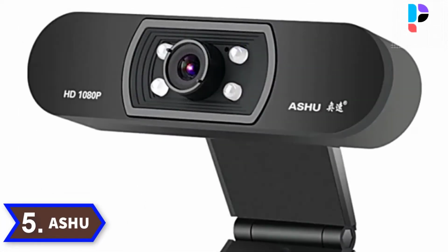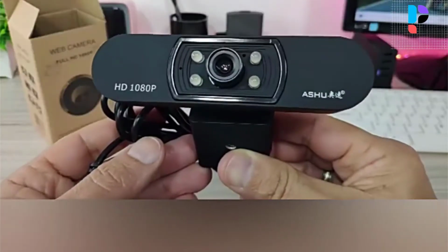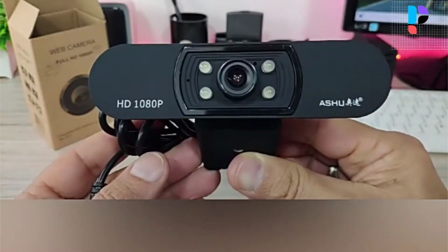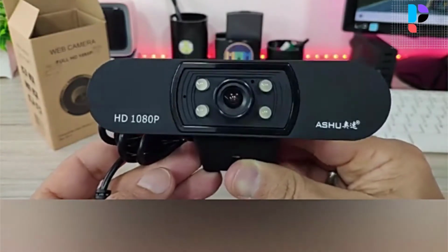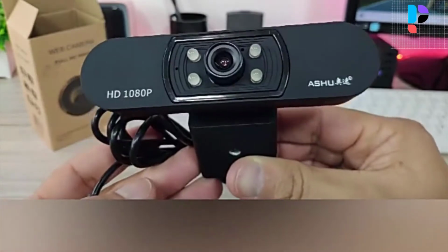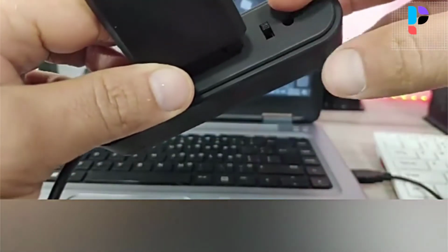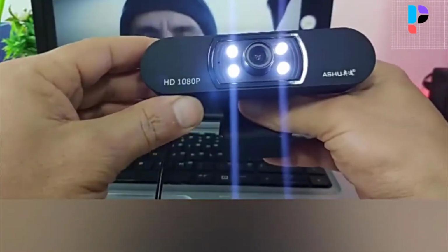Number 5. Brand name, Ashu. Equipped with a 2-megapixel complementary metal oxide semiconductor sensor, 5-piece optical glass lens and noise cancellation microphone. This camera delivers an optimized experience for your video conference, web chat, live streaming, and more. Its 4 LED lights give off soft light for clear images in low light conditions.